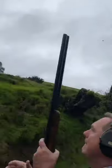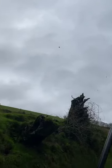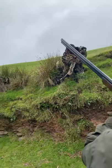Nice second barrel. Just missed the slide on the first. Get on the right-hand side. There, beautiful, Garth. Superb, mate. What a shot. More coming. I can see you being a shorty.